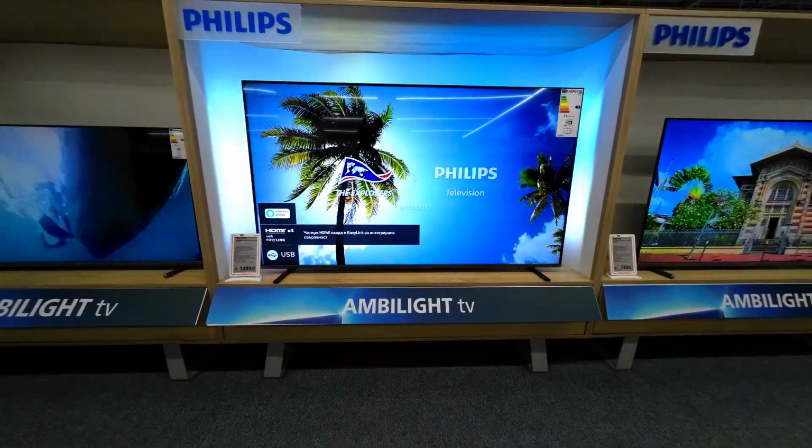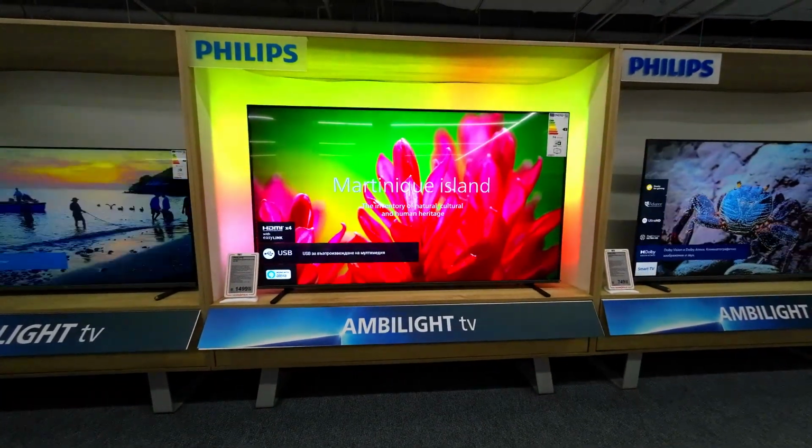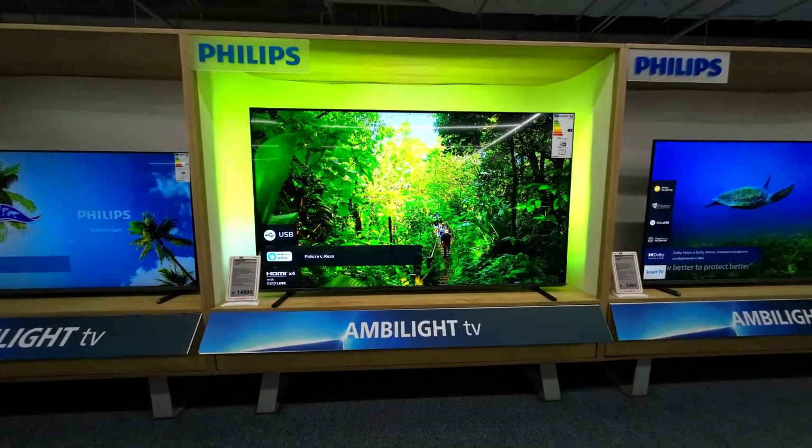Overall, the Philips 65PUS8518 is a feature-rich TV designed to deliver a high-quality, immersive viewing and gaming experience.